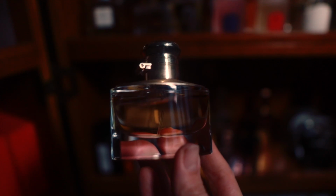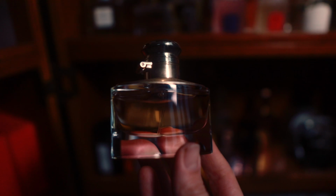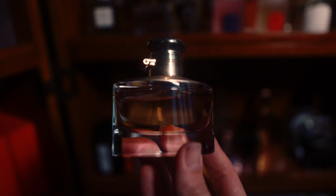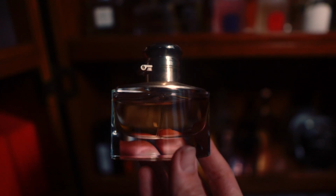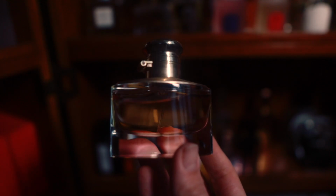Next up is Woman by Ralph Lauren. This opens as a really sweet bubblegummy tuberose, but the sweetness dies down throughout the wear and it just becomes a really beautiful, creamy, fresh smelling tuberose. I really enjoyed this for a short period.